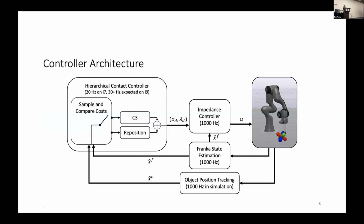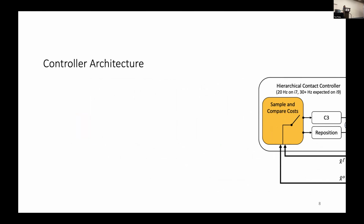If we were to plug this into a closed loop controller, the secret sauce is really in this yellow block here. That's going to act as a switch between using the contact-implicit controller, C3, on the top, versus trying to move the end effector somewhere that's more advantageous towards making progress to the goal. So let's dig into what that algorithm looks like more specifically.